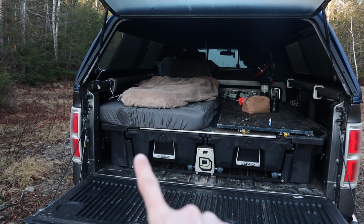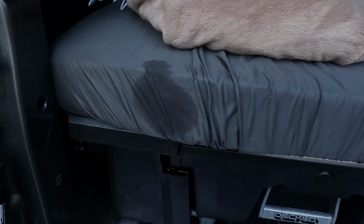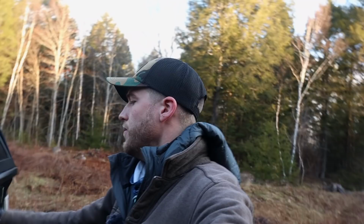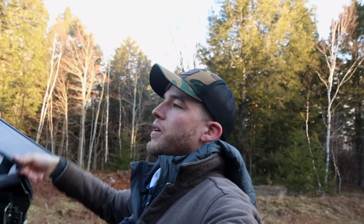You can see where it's been leaking a little bit right there. So it's really not that bad. I think what I need to do is just put some silicone or something in here. It's either coming from this part or this part. Either way, I think that's gonna be an easy fix.